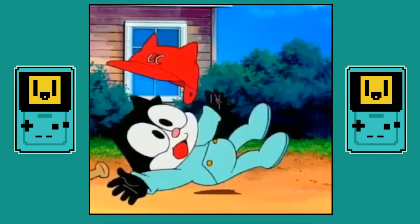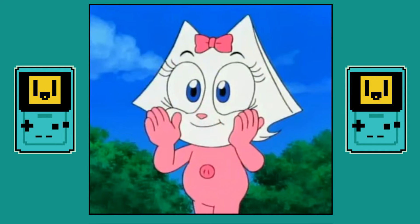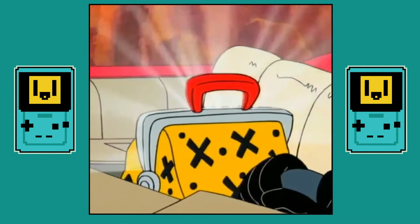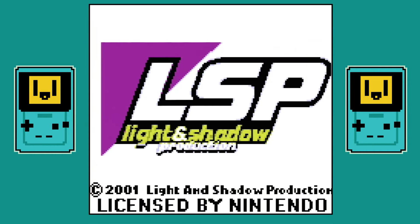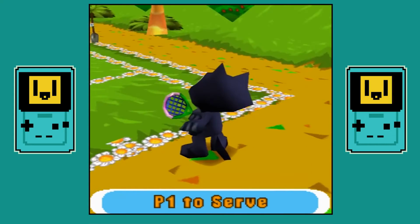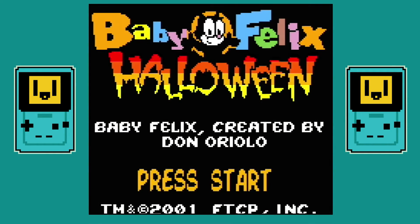All you really need to know about the show is that it introduced a whole host of extra characters to the Felix universe, and naturally also made a baby version of Felix's love interest, Kitty the Cat, to boot. The show would eventually make its way to the US and Europe, with only 26 of those 65 episodes getting a full English dub. LSP got a hold of the license and commissioned 2 games based on the property, Baby Felix Tennis for the PS1, and of course, Baby Felix Halloween for the Game Boy Color.